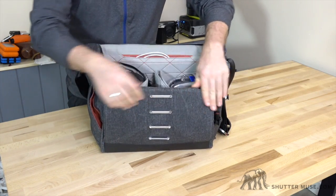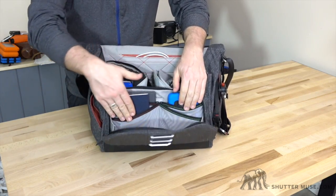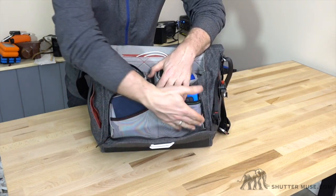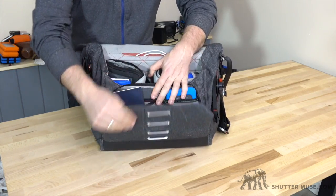But you can't really put anything bulky in the front here. Once you've got a couple of hard drives in those pockets, like if you fill up these elastic pockets, then there's no room to actually put something in this main pocket section. You find that you can't really close it.